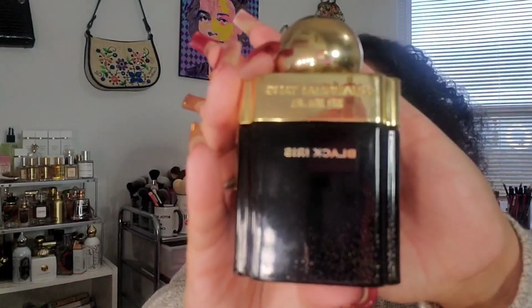This is sadly discontinued. I got this for $35 on FragranceNet. If you can find it right around the price I got, snatch it. This is Shanghai Tang's Black Iris right there. This is a stunning floral with a deep, beautiful iris in it. The iris is a floral iris, not the root, so it's not just the powderiness of iris. It is the actual floralness, is that a word, of the iris.